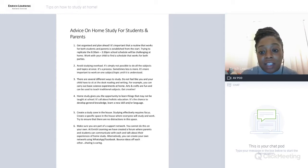My biggest bit of advice, especially for parents, is that if you think you can replicate the 8:30 to 3:30 p.m. kind of schedule that they have at school, think again. It's not going to work. We have to work together to come up with routines and schedules that are flexible, that allow for breaks, that accommodate for the fact that working from home will be a new and unusual experience for the majority of people.